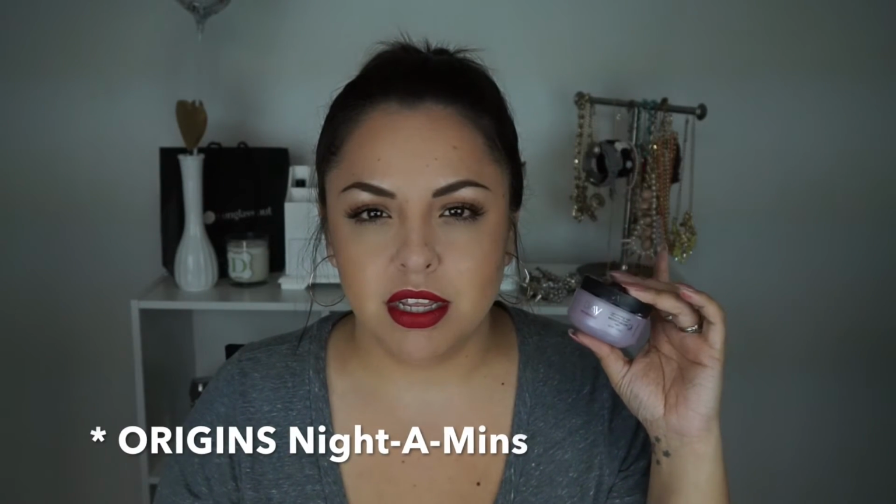So I washed my face like a couple weeks ago. I was washing my face and I realized that I was out of my Nitamins, which is like my holy grail night cream. I just really love it. It's been great for me. My skin feels really moisturized and all that good stuff. This has actually given me like the same feel.